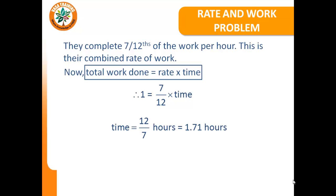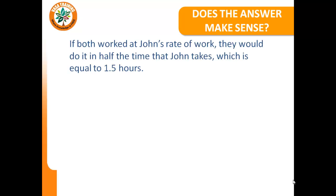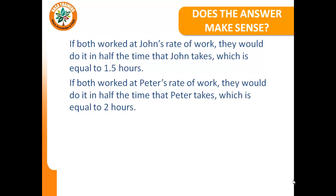Now there is a way to check if our answer makes sense. This estimation method is useful when all we want is a ballpark figure. If both worked at John's rate, they would finish the job in half the time that John takes, which would be 1.5 hours. If both worked at Peter's rate, they would finish the job in half the time that Peter takes, which would be 2 hours.